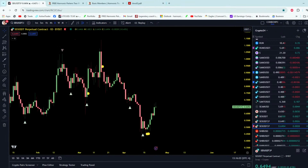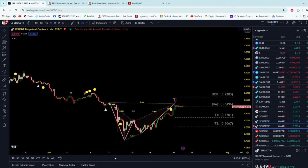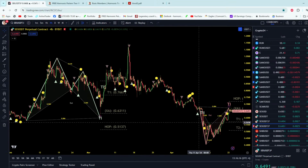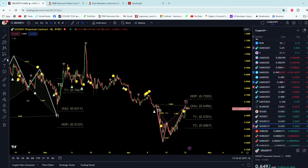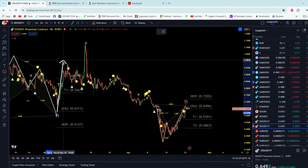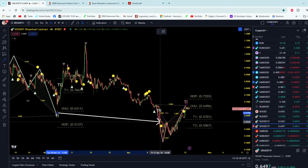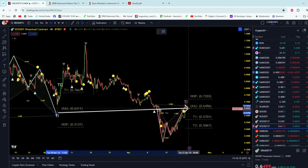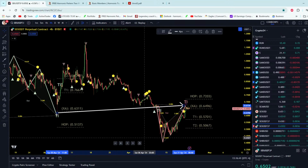SEI, this is a lot like Jupe and SUI, a whole bunch of these 4-hour bearish bat patterns. It was this 4-hour former hop level, 51 cents. It's not pretty, but it is kind of a looping move: goes up, target 2, and then comes all the way back down, hop level, dot level. I'm watching this because we already generated that bearish bat pattern right off the low.